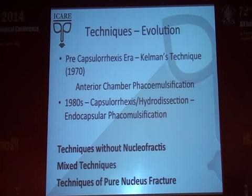Now, techniques of managing the nucleus have been manifold, but there was a pre-capsular excess era. That means before capsular excess, when Kelman started in the 1970s, anterior chamber phacoemulsification was being done. It had its own complications, there were a lot of pros and cons, and the cornea was getting damaged. In the 1980s, capsular excess and hydrodissection came in, and endocapsular phacoemulsification came into being.